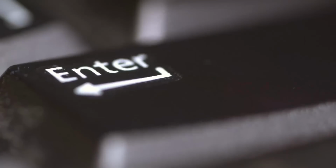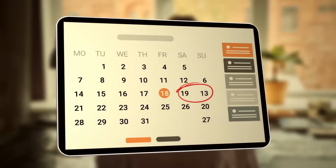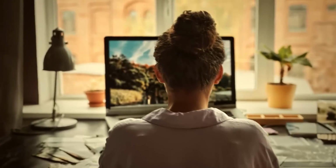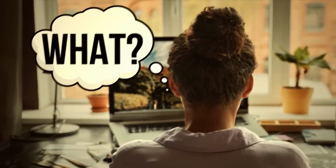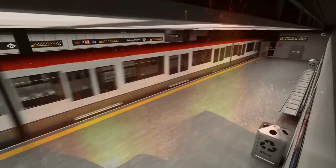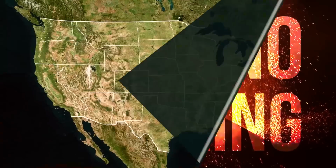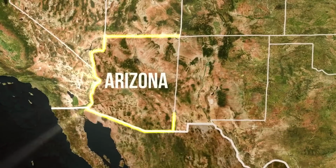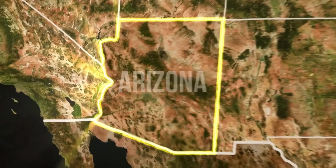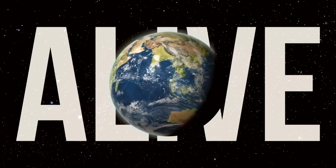Phew, you can finally send that last report for the day and breathe out. The weekend is around the corner, but just when you're about to hit send, you're alarmed by the low rumbling under your desk. Is it the light rail passing by? Unfortunately, that's not the case. It's a volcano speaking. What, here? In Arizona? That's right, the ground keeps shifting under Arizona, reminding us that Earth is alive.